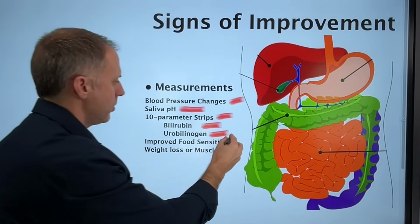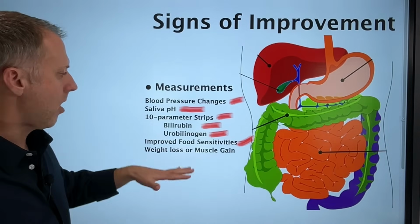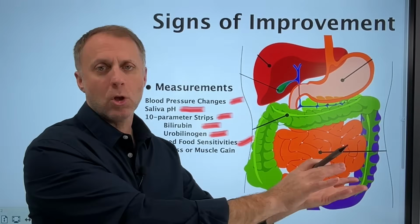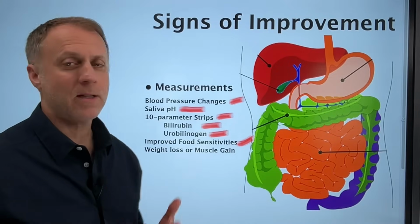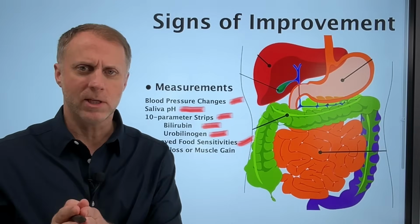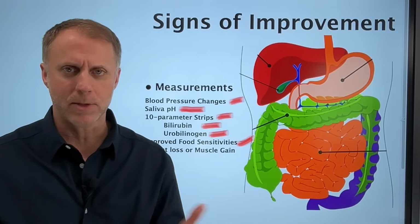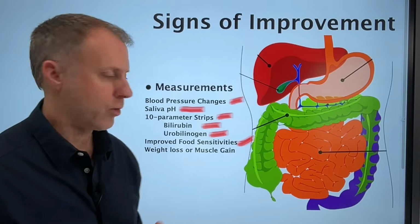Another thing is that if you start to see improvement to food sensitivities, and some of these things will happen in a much longer time frame. They're not going to happen in a week and a half. Some of these things take a lot longer to see, like food sensitivity improvements. If there are foods that you were eating that would create symptoms, you may find later that you can consume those foods and they don't create trouble.